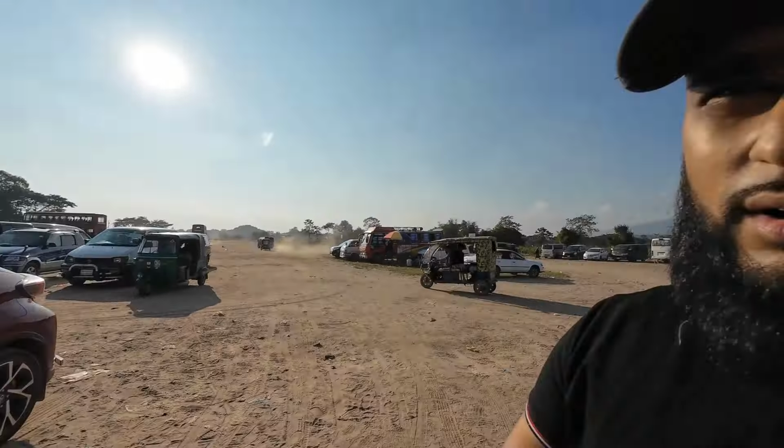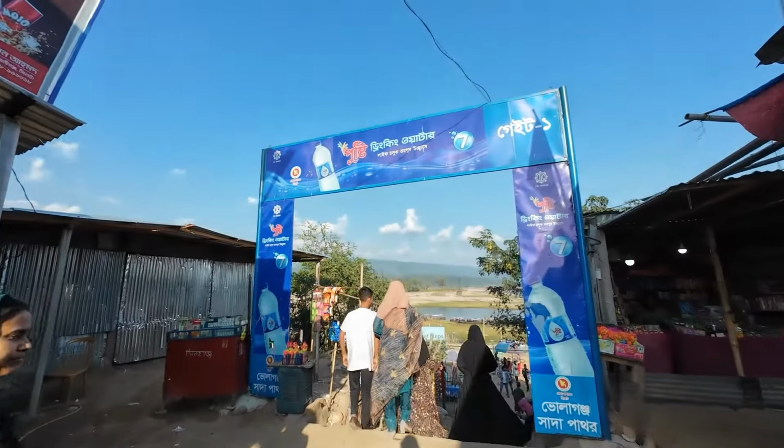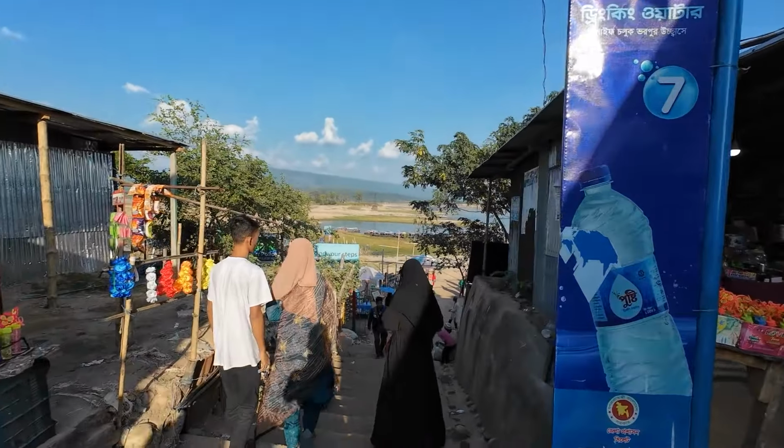But I need to get onto this boat to get to the other side before it closes. Time is 3 o'clock. And I think the last boat is at 3 o'clock. So yeah, look, they've got places to eat here as well. Plenty of food places. Yeah, look at that. All the shopping areas here. Then you've got another food place here. And then you go straight onto the boats.